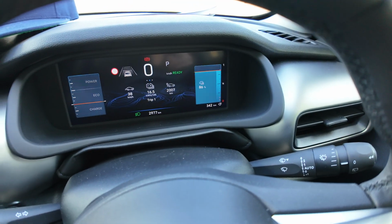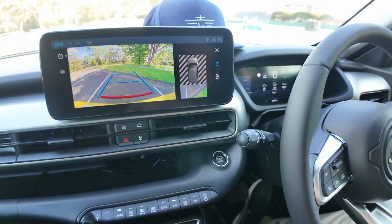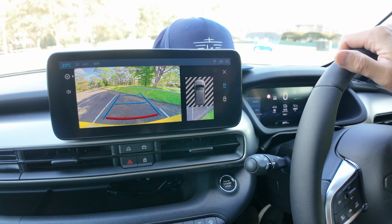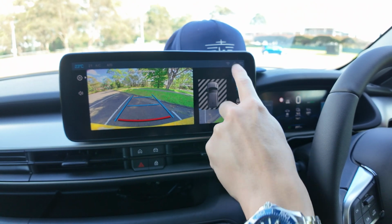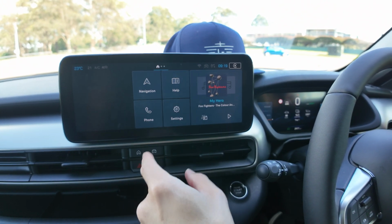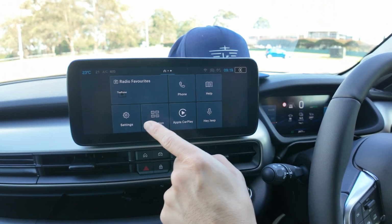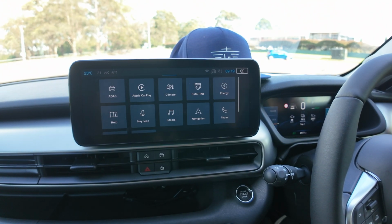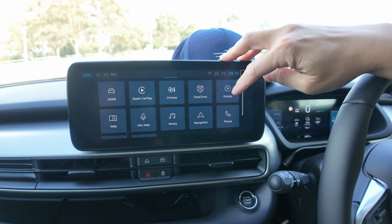There's the cluster screen, we'll go through that in a second, and then we've got the center screen here in the middle. Bit small, wireless Apple CarPlay, Android Auto, quick button to get you back. I don't know why that's on. I'll just close that. Here we go. And then straight into the center screen there. You flick across navigation, different apps and things. Might as well go through it really quickly now. So ADAS settings, phone projection, climate control, energy.